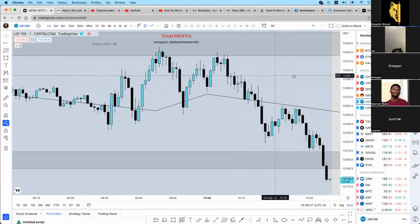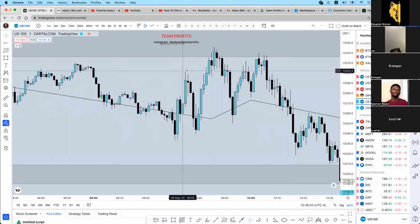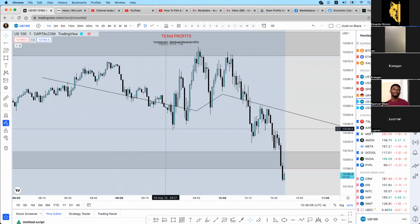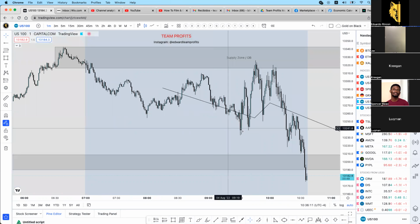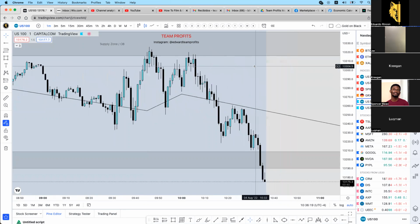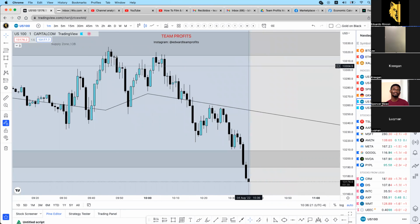But by still pushing BOS, there is no change. The change of character is happening way down here below. What I would say is this was not the best push or the best drop right here. I think that maybe that's an order block.